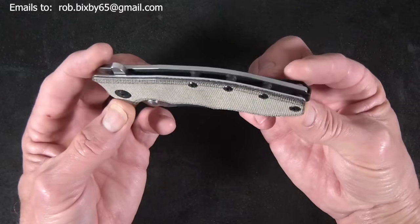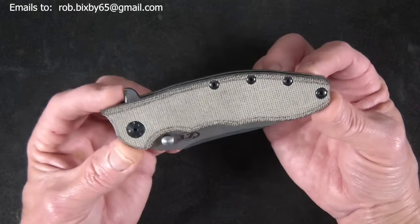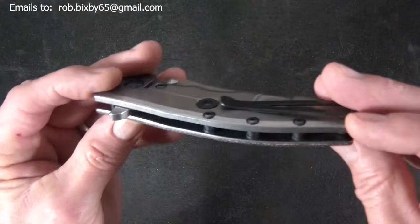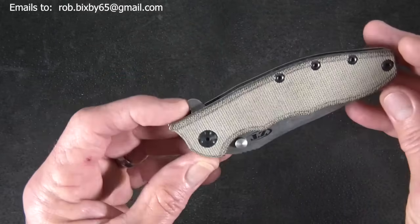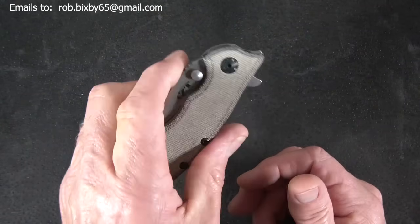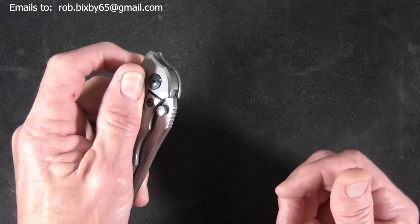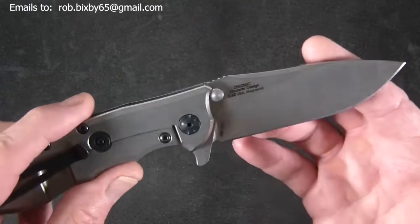And frankly, this is a knife that you can scale in micarta with zero consequences. You know, canvas micarta has a lot of flex to it, but when it's backed by a steel liner, not an issue. So it's just comfy and warm and beautiful. Flipper, ball bearing pivot. Flips beautifully. And there is your CPM MagnaCut blade.